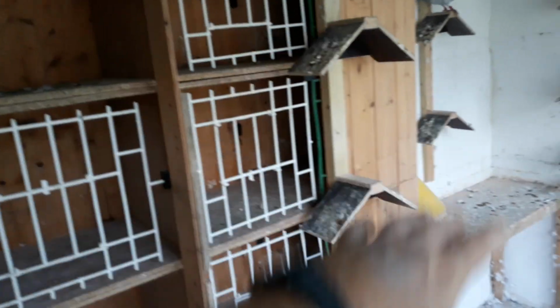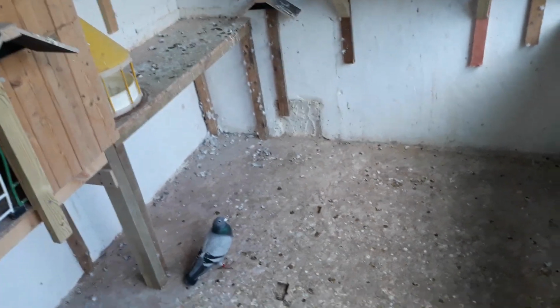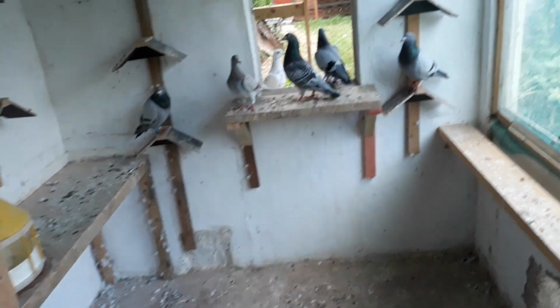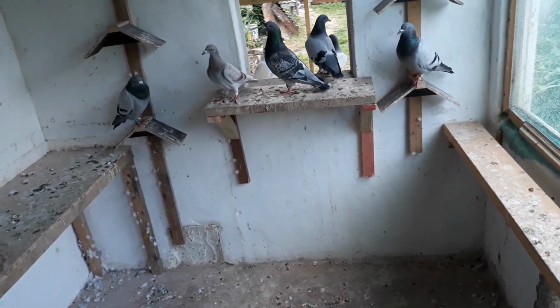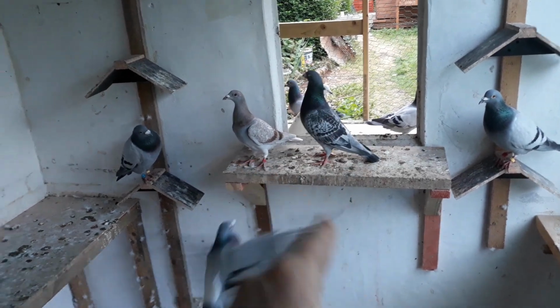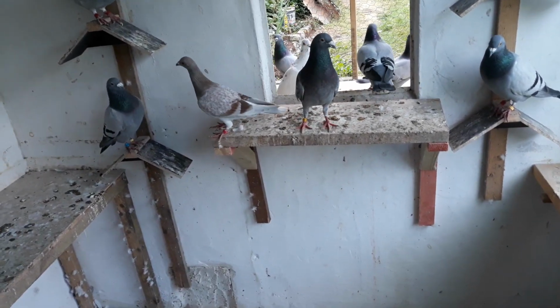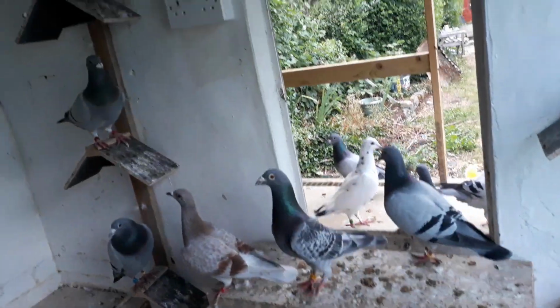All of these perches are going to be gone. All of these boxes, sorry, they're going to be gone and scrapped. We're going to build new ones from floor to ceiling, and then we're going to put a false floor in here so it's easier to scrape. But all the cocks had a bath this morning. That's Herman Cuester. That one was up in the young bird loft. It's a cock for sure. All of the rest of them are going through the molt basically.